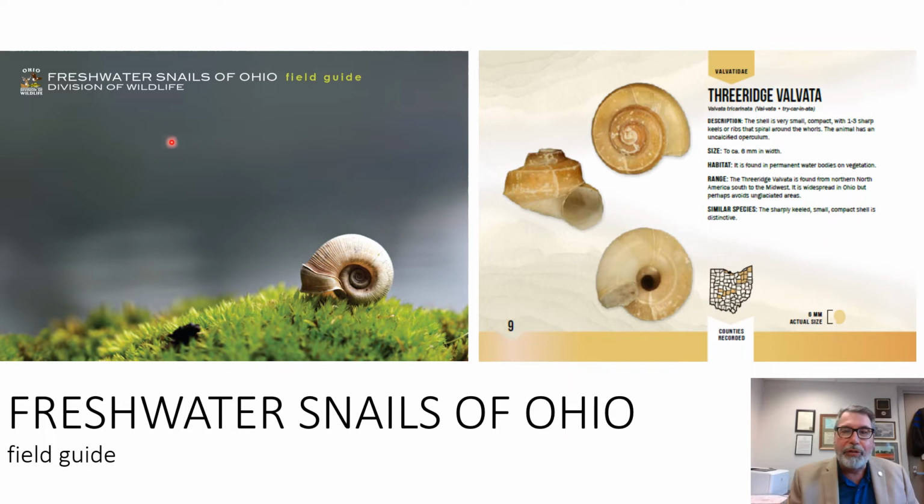Here's a picture of the front page and then just a page within this booklet showing many of the aquatic snails that occur in the state of Ohio. Each entry will have a photograph showing all three aspects of the shell for the most part, a map showing the distribution of that species of snail in the state, a little bit about its size, and then some technical information about that species of snail.